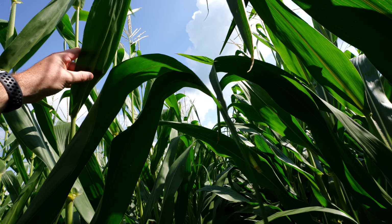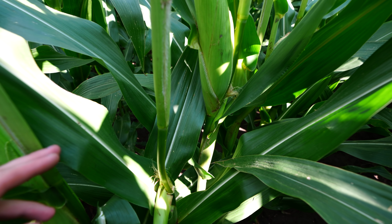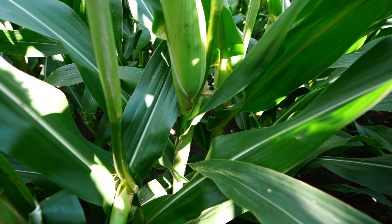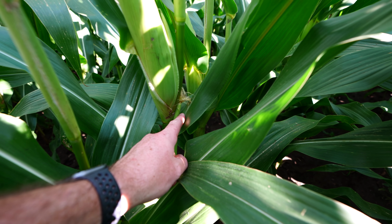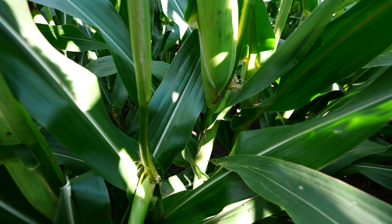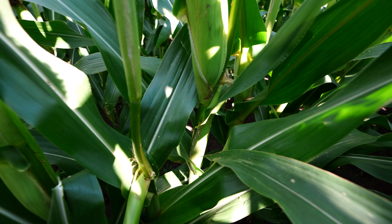Really next to no disease pressure at this current time, which is surprising because usually at this point in the season, we've started to see some of those diseases that can cause yield loss moving into our plants. Without referencing my notes, I'm guessing this was planted somewhere from 34 to 35,000. We do have a secondary ear coming on. Unless we get 110% ideal conditions moving forward up until harvest, the second ear usually is not viable.